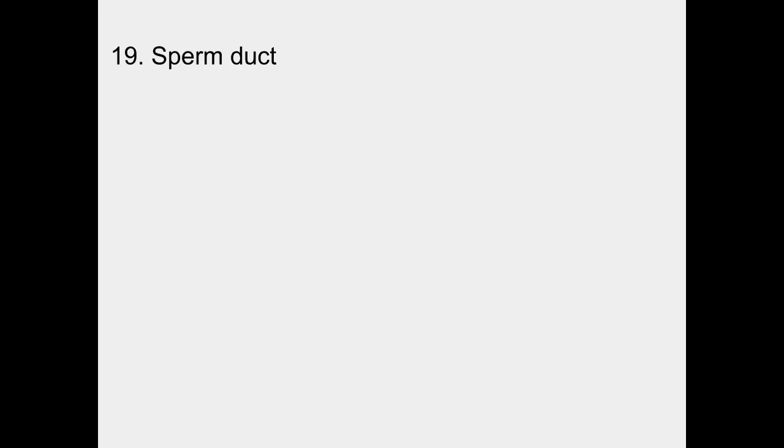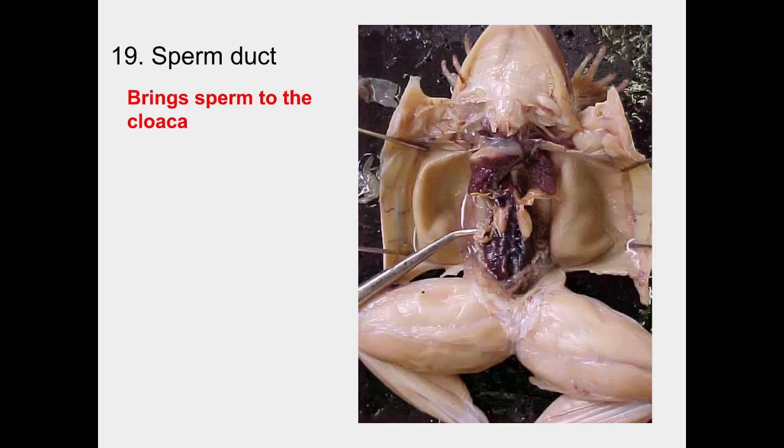The sperm duct, obviously, what's its job? To transport sperm from the testes to the cloaca, so that the male can release the sperm. It's a really, really thin tube, because it doesn't need to be huge like the oviduct, because sperm cells are really small. So, what are these? The sperm ducts? No, these are the testes. See this tiny little tube? Or on this side, this tiny tube going down to the cloaca, those are the sperm ducts.